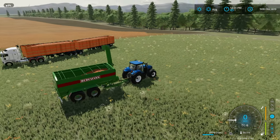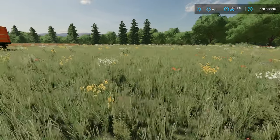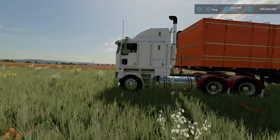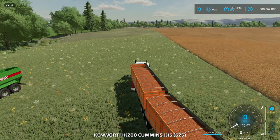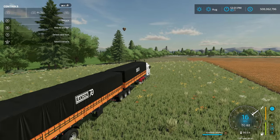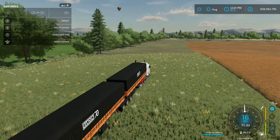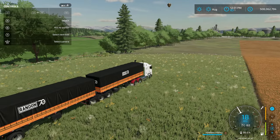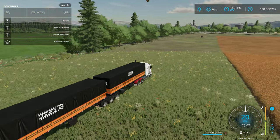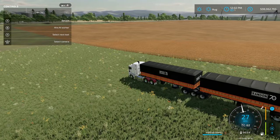I do love this feel with these huge headland top and bottom areas. That's really good for a big combine. Okay, that was quite a heavy load. Where are we sitting at? We're at 99.5 tons. That is heavy. All right. Well, I'll see you when we get to the sale point.